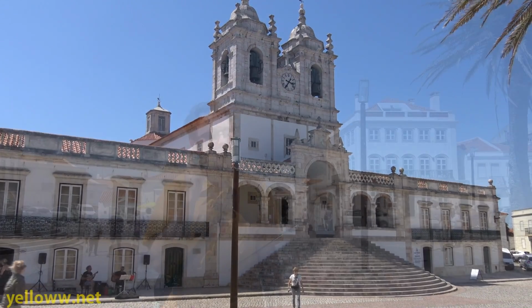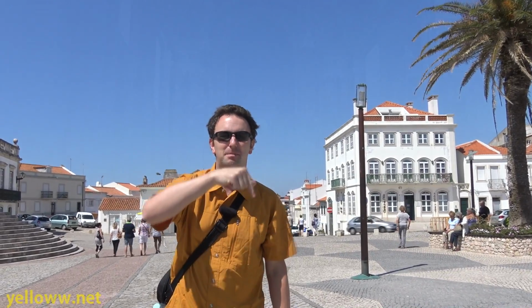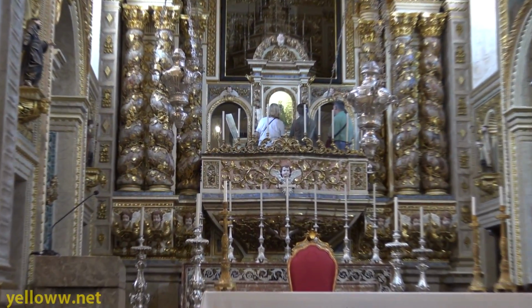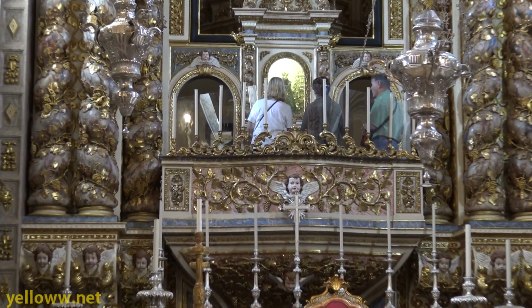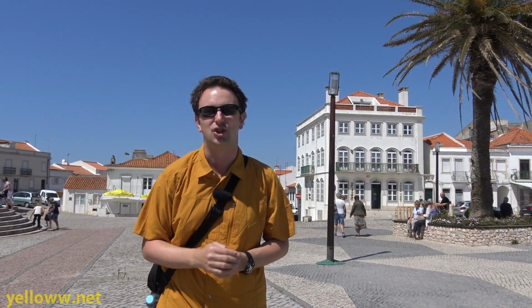And extra special, for the low price of €1, you can go inside the church up behind the altar and see the Virgin Mary statue from the top of the altar. I've never been in a church altar before, so it's interesting to get the perspective of the church from that angle as well.